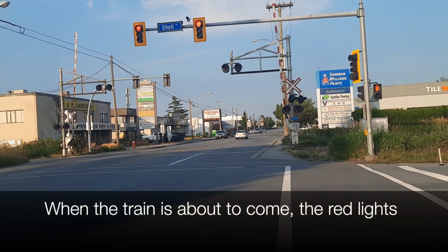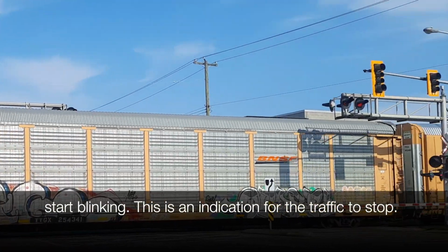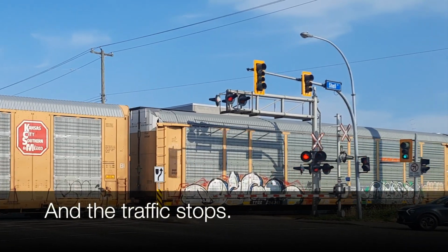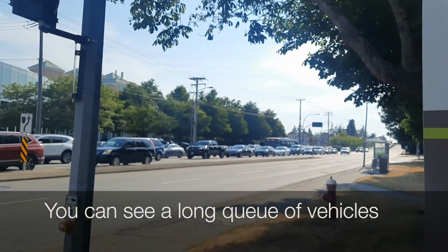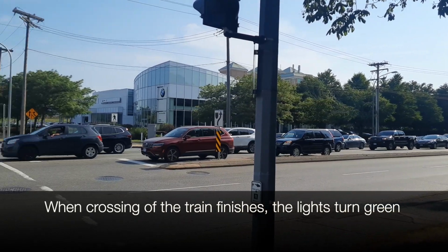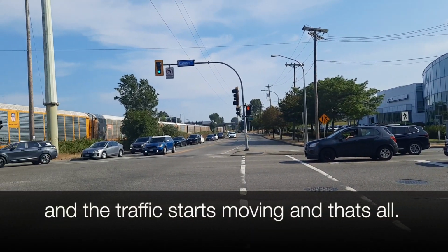When the train is about to come, the red lights start blinking. This is an indication for the traffic to stop. And the traffic stops. You can see a long queue of vehicles waiting patiently for the train to cross. When the crossing of the train finishes, the lights turn green and the traffic starts moving.